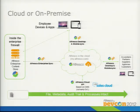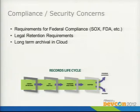So for vendors, you can put the content within Alfresco Cloud, and if you have needs to put that on-premise, you can do that with the hybrid sync capability. That then opens up a whole lot of other options in terms of being able to route it for approval, and extended document management functionality.